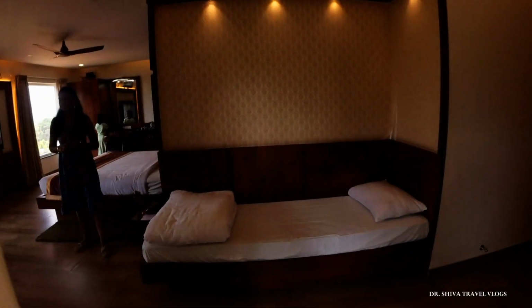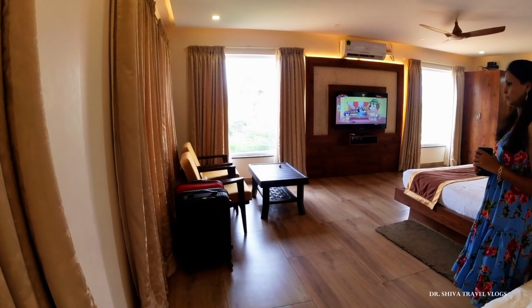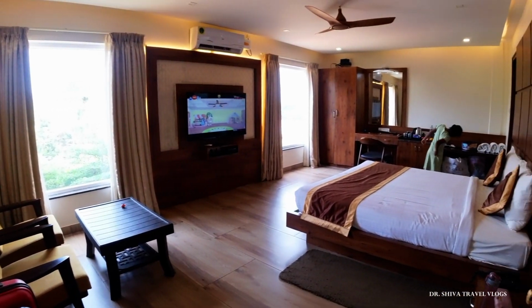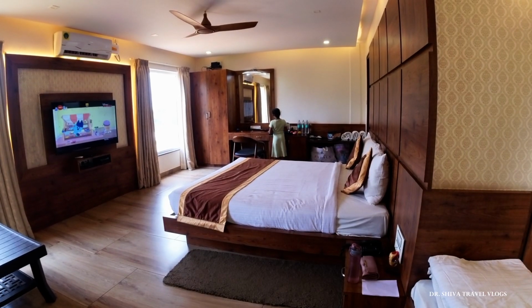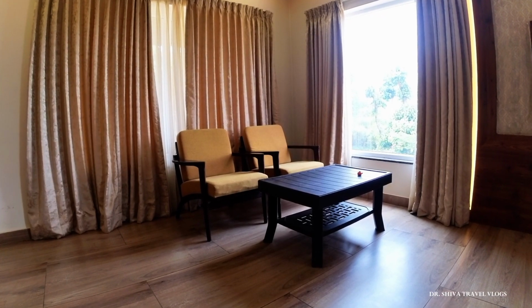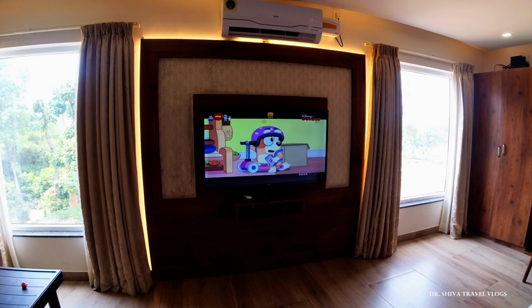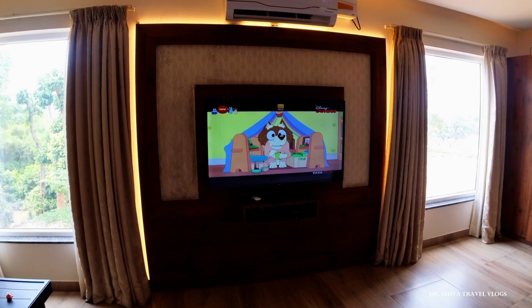From here, the view is beautiful. As we move back from the balcony and step further inside, we enter the main living space of the villa. And this is where things start getting really impressive. The room is large, airy, and beautifully furnished, giving off a cozy yet elegant vibe. At one corner, there is a lovely seating area with two soft cushioned chairs and a small coffee table in front. On the opposite side, right in the center of the wall, there is a large TV unit that immediately catches your attention.